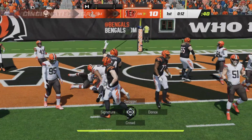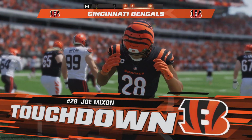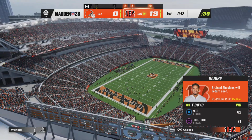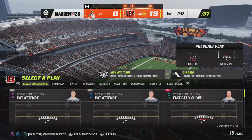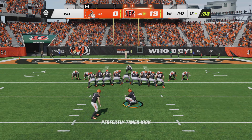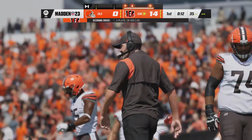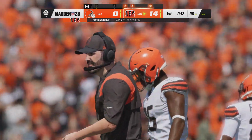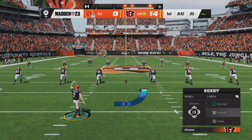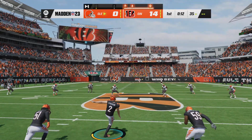They'll give it to Mixon, and he is in. Touchdown, Bengals. Joe Mixon punching it in from a yard away. And the Bengals have taken a 13-0 first quarter lead. Extra point by McPherson, up and good, and it's now 14-0. Just a 4-play drive that time, and it all culminated in the touchdown run coming from Joe Mixon.